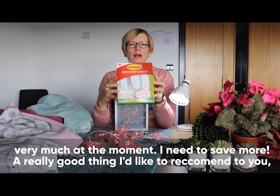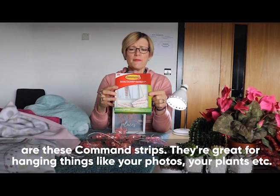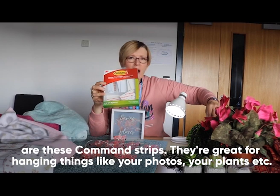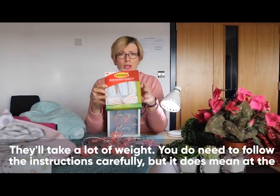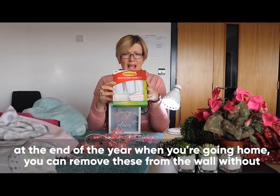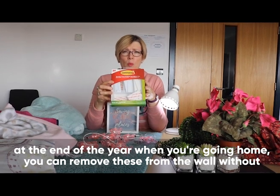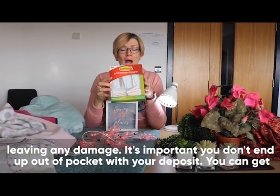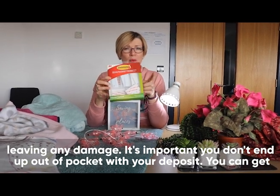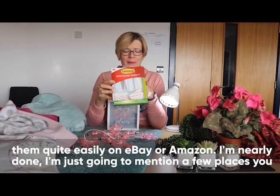So a really good thing I'd like to recommend to you is these command strips. They are really, really good for hanging things like your photos and your plants and stuff. They'll take a lot of weight. You do need to follow the instructions carefully, but it does mean at the end of the year when you're going home, you'd be able to remove these from the wall without leaving any damage. And it's really important that you don't end up out of pocket with your deposit. So they're a really good buy, and you'll probably get them quite easily on eBay or Amazon.